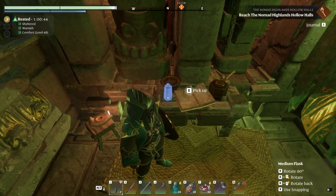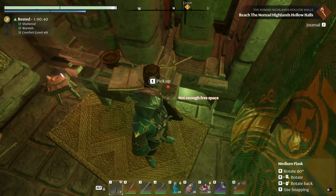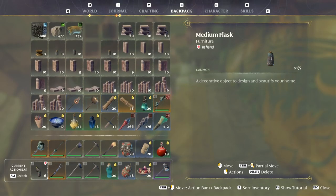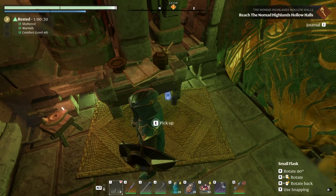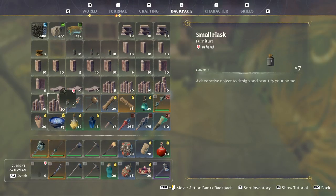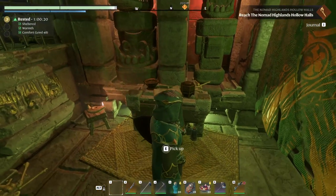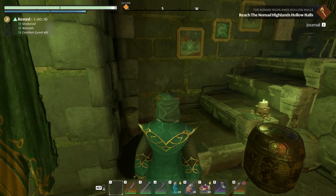Not enough free space. Well, I suppose we do something like that. And then grab this. There we go. So that gives us just a little bit more. It makes a little more sense for, you know, these, quote, deities that are sitting here. Kind of makes a little bit more sense that way.